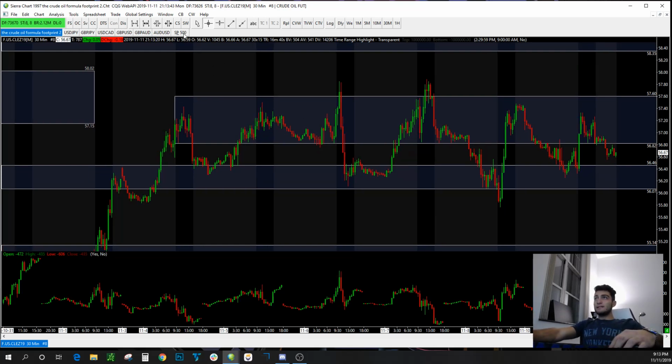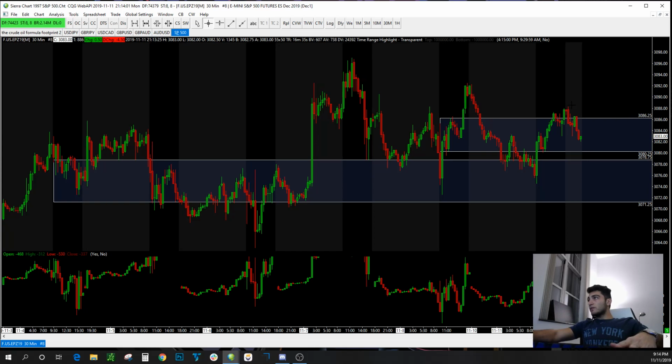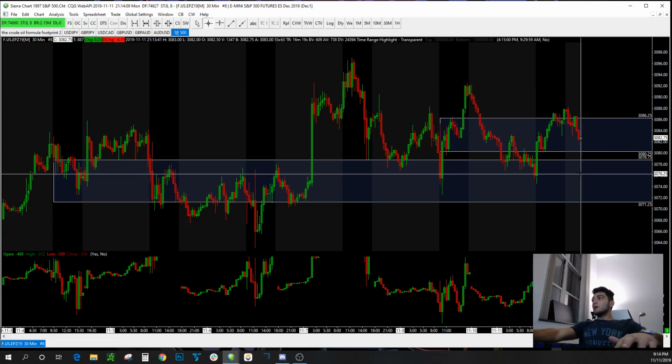Next and lastly, we have the S&Ps. S&Ps have been cracking all-time highs, but we finally built up enough value up here where we can actually draw some levels on these charts. So this is what we have right now. Price stuck in between 30.86 and a quarter, and then 30.80 and a quarter.